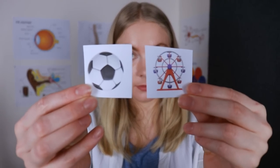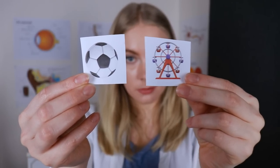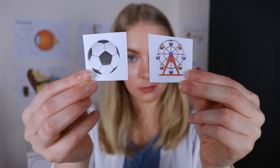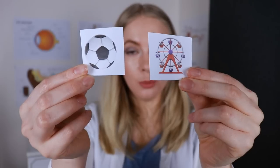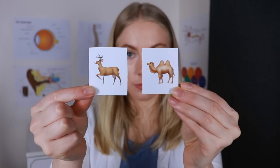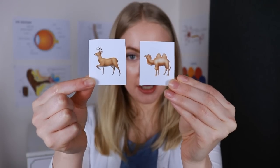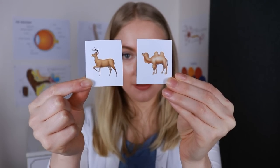Can you tell me how these two are related? How many similarities between the two of them? Perfect. Good. Kapai, well done. Can you tell me how these two are similar? Yes, perfect. Excellent. Well done. Very good, well done.